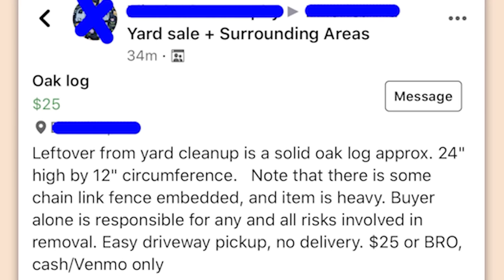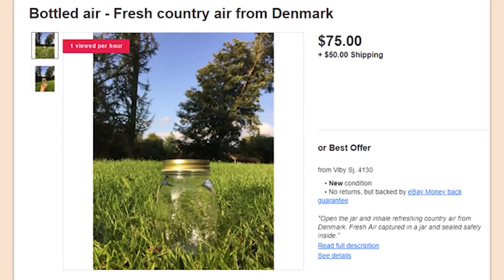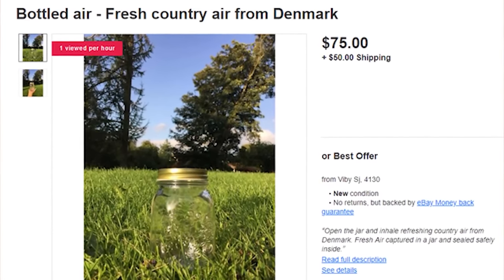Oak log. Leftover from yard cleanup is a solid oak log, approximately this high by this circumference. Note that there is some chain link fence embedded, and item is heavy. Buyer alone is responsible for any and all risks involved in removal. Easy driveway pickup, no delivery, $25 or bro, cash Venmo only. Bottled ale, fresh country ale from Denmark. We laugh now, but in 50 years this guy's gonna be a monopoly.